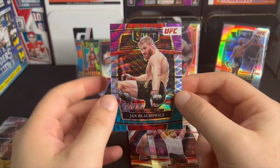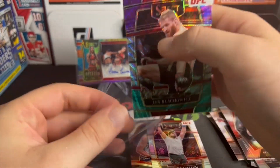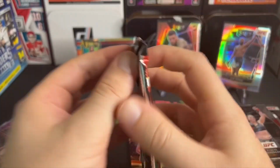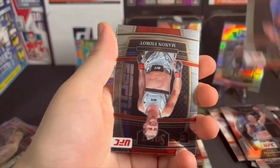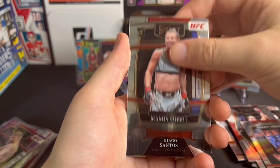We got Jan Blachowicz, who just was the champ. It escapes me who beat Rose. It's just hard for me to care. But I want like a big auto. I want one of the guy champs. No offense, Manuel Fura.